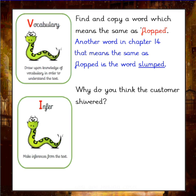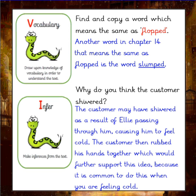Our next question was why do you think the customer shivered? Again, there are several answers you might have given. Here is an example of how I have started to answer the question. The customer may have shivered as a result of Ellie passing through him, causing him to feel cold. The customer then rubbed his hands together, which would further support this idea, because it is common to do this when you are feeling cold.